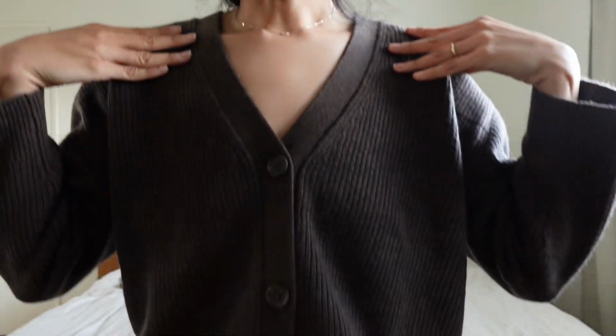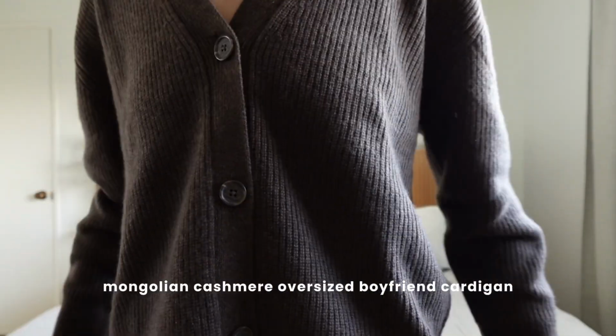Okay, the next thing that I got was this sweater that I'm wearing actually. This is the Mongolian Cashmere cardigan, and this is in the brown. I'll definitely show some mod shots of this, but this is 100% cashmere. I've seen mixed reviews about the quality of their cashmere, but I've seen more good than bad, and for the price point, I wanted to take a shot at it.